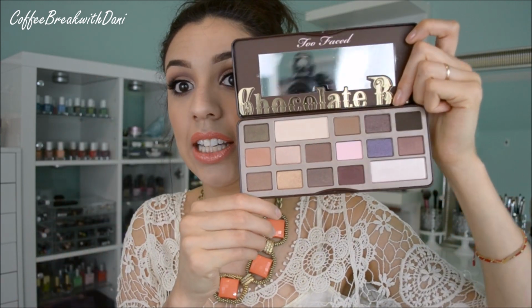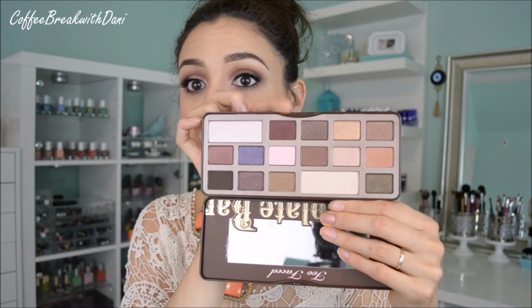So if you guys can see here, these are the colors. It only has, I think, 4 or 5 matte shades, and then all of the other ones are shimmer, but they aren't obnoxiously shimmer like some Urban Decay colors are. And what I did notice about this palette, even though they are very soft and creamy shadows, they don't get on my face. You know, I'm a beast when it comes to shadows, and I usually get them all over my face. I didn't get any colors anywhere on my face, and I used some of the darkest ones in the palette, so I'm very, very impressed.